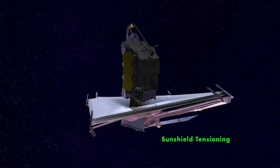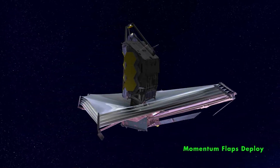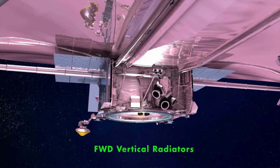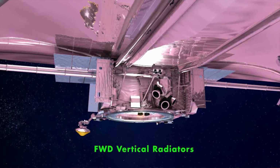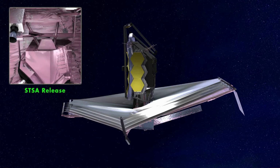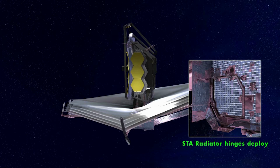And then a mechanism at the periphery separates the 5 layers so that it can perform properly thermally. There are small other thermal radiators that deploy, and soon you'll see the telescope itself begin to deploy.